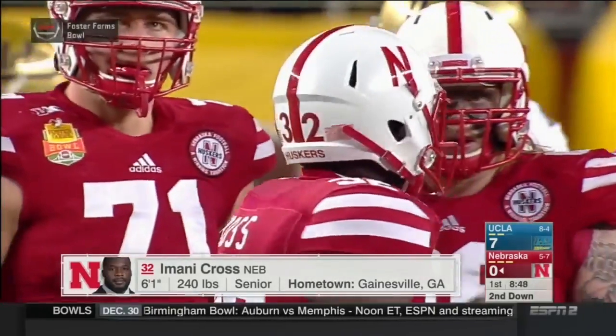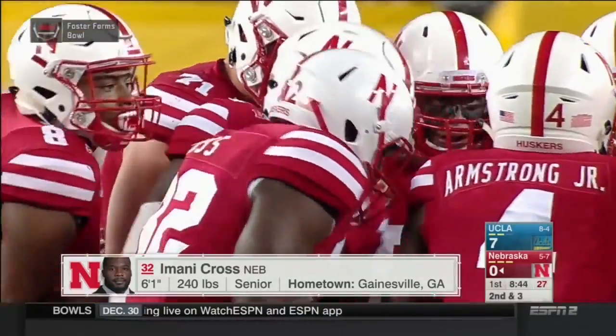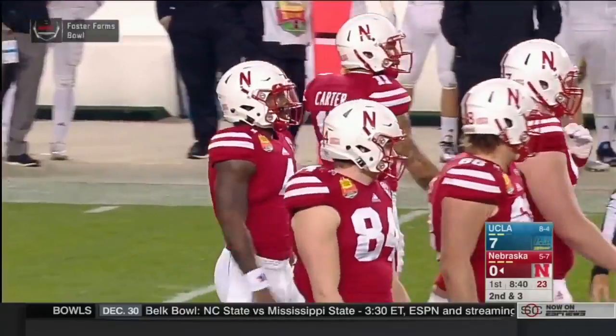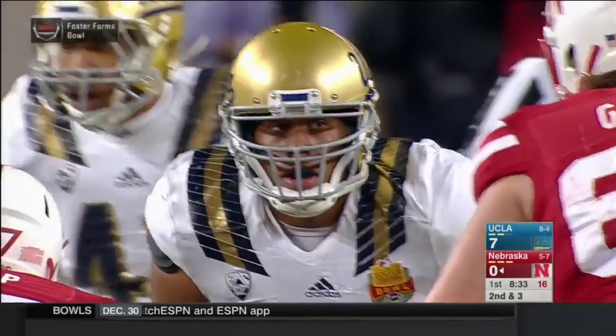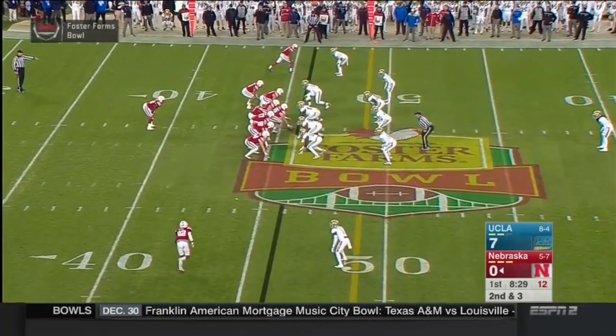I think there might have been a footing issue right there at the end of the play as well. See if Nebraska can go down and get points now. Take advantage of that flag on UCLA. After seeing the replay again, Greg, it was a good call. It was pass interference. Alonzo Moore to the near side. Stanley Morgan to the far side. Cross the deep back. Armstrong under center on 2nd down and 3.